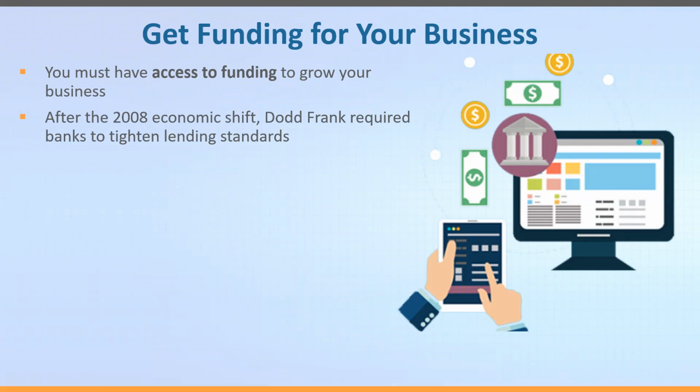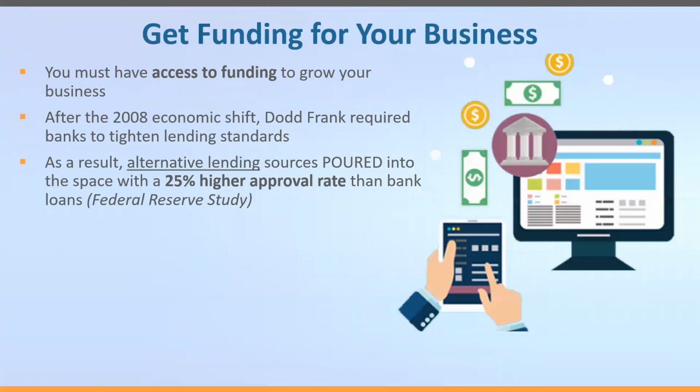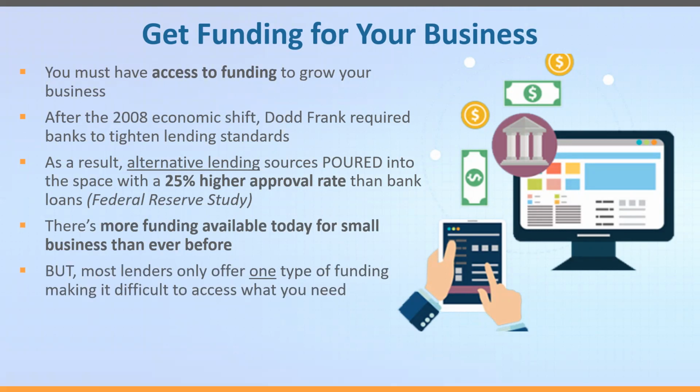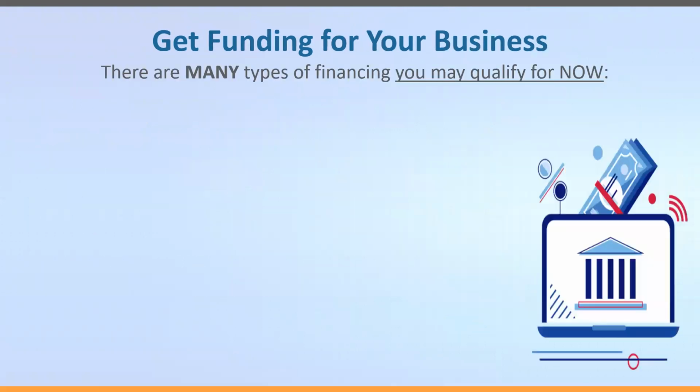After the 2008 economic shift, Dodd-Frank required banks to tighten lending standards. We're all aware of this. It happened to every one of us after the crash. As a result, these alternative lending sources poured into the space with 25% higher approval rate than bank loans. There's more funding available today for small business than ever, but you need to know how to build your profile, all right? There are many types of financing you can qualify for now.